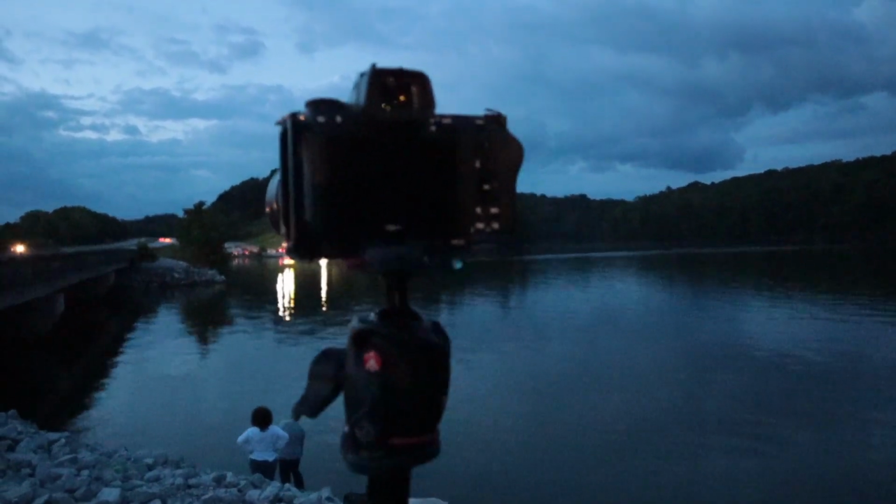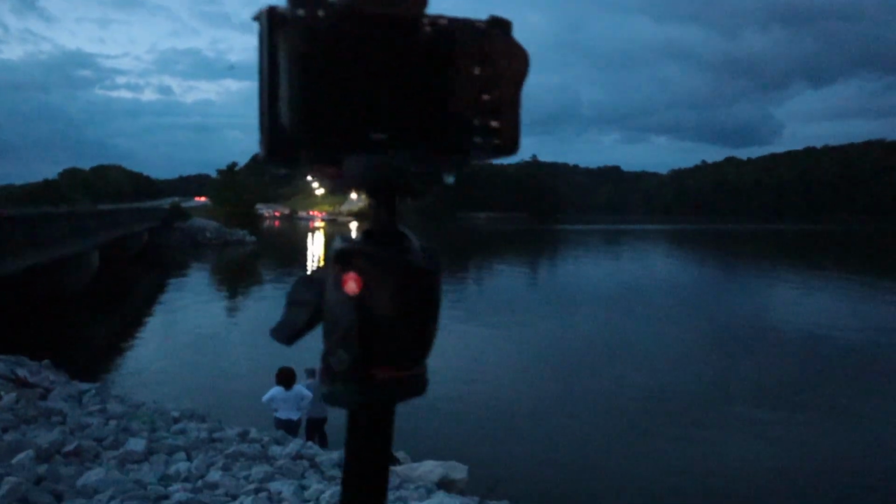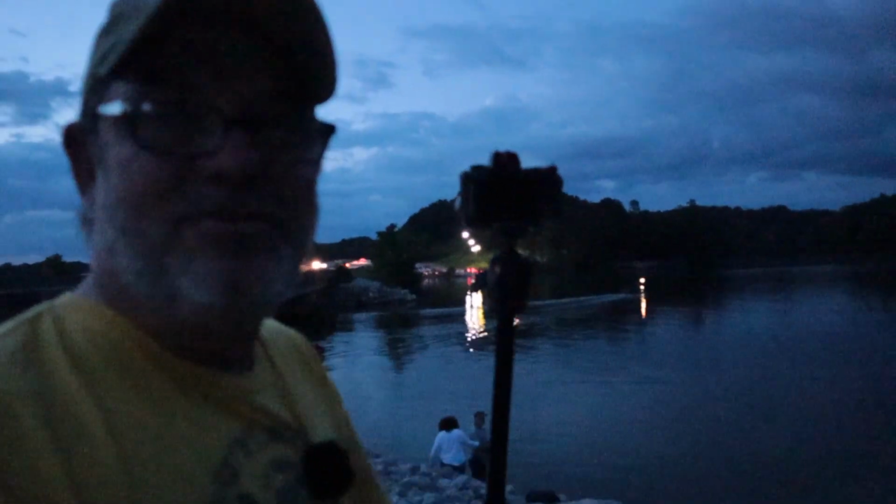and I may stop it so I can catch it exactly as that boat comes through. So I did stop it, but I didn't start it back in time. I would have liked to have had the lights of the boat as they came under the tunnel, and I failed. So I'm sure that's not the last boat that'll come through.